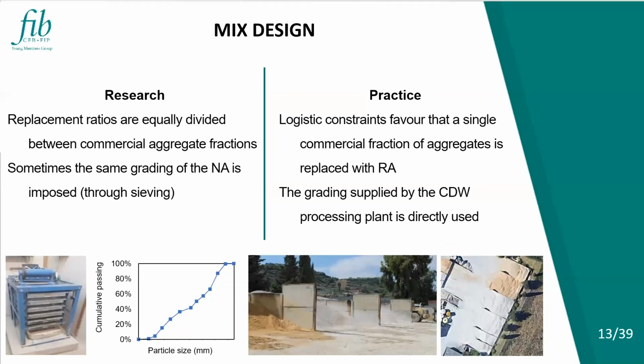There are also some differences between research and practice related to grading. What is typically done in research is that you define a recycled aggregate replacement ratio and you distribute it evenly across different commercial fractions of aggregates. Moreover, in typical research, I would say more than half of it, you also sieve the recycled aggregates and use exactly the same grading distribution. In practice, sieving is not a feasible solution because in ready-mix concrete plants, as long as your aggregates comply with the gradings of standards, you accept them as they are.